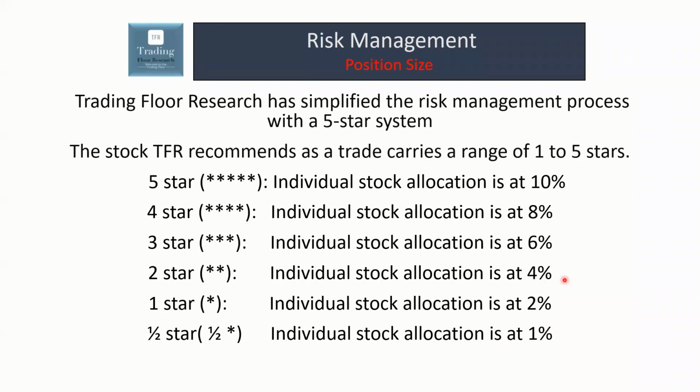Why did I increase those? Well, because they gave me a new confirmation, but they gave me a new confirmation in the context of risk management of the market, of the group, and of the individual stock. That allowed me to increase the position size and report that to you.